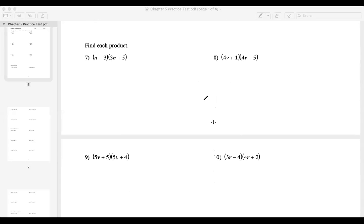So on number 10, I should have moved the mouse. Okay, that's good. On number 10, depending upon your method, I will say most of the class likes the distributive property. A few of you are like me, you like the stacking one. I'll do them both. So if I do the distributive property, remember this is a -4. I'm distributing -4. There's my first arrow. Write the answer down before you put the second arrow. -4 times 4r is -16r. Second arrow, -4 times +2 is -8.